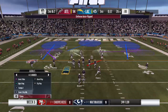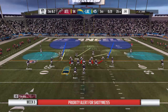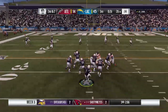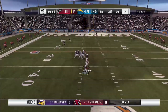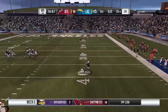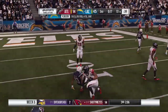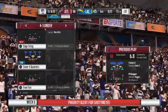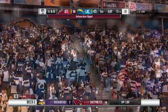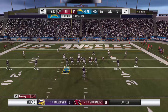Gun! Leopard! On play action, Allen. Going right side here, and that's complete. And they'll work it inside the 15-yard line before it's all said and done. 14 yards is the pickup there, and a Charger first down.